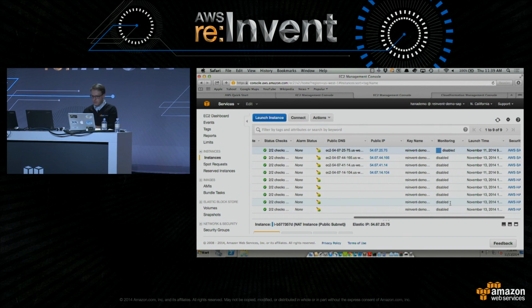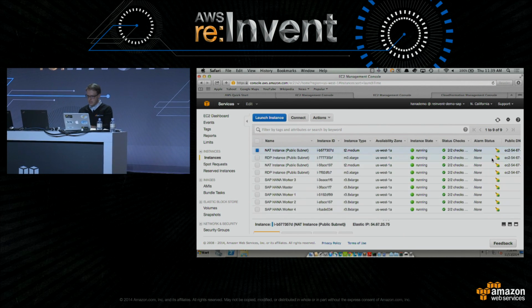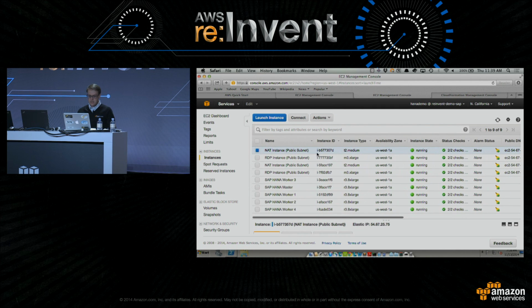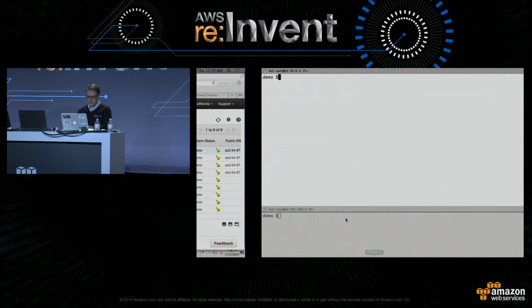I sort here by deployment time to make sure I get the right NAT instance. As you know, the HANA instances that we're deploying are only being deployed in a private subnet, so I can't get directly to them. So I'm going to have to tunnel through this NAT instance here. I'm just going to grab this.